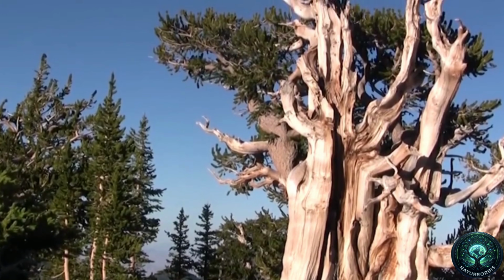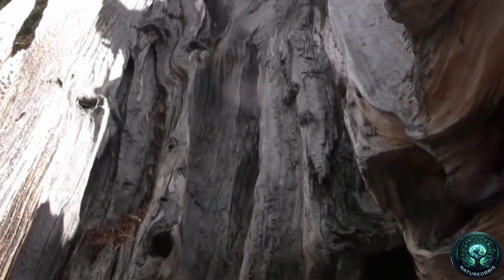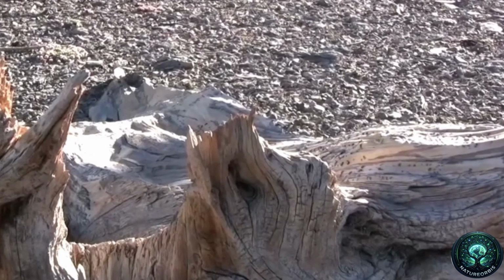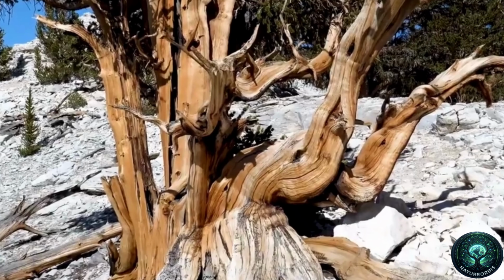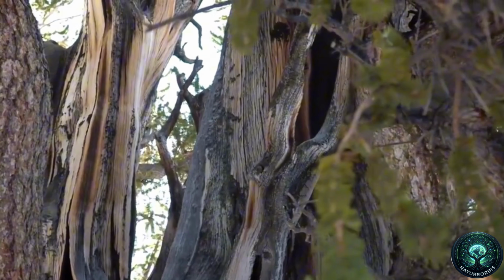Strong winds, frost, and drought have constantly eroded its wood for millennia. It is the extremely dense wood and its incredibly slow growth rate that have helped it survive in a place where life is almost impossible. Looking at the distorted cracks in its trunk, you get the feeling that nature has preserved its entire history within this ancient wood.